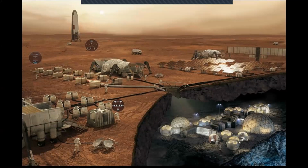Down here below the surface, we'd be much safer from the sun. We'd be able to harvest that water that we need, not only for humans, but to give us rocket fuel for return trips back to Earth, and to engineer the soil that we need to do the farming that would also probably need to be underground, protected from solar radiation.